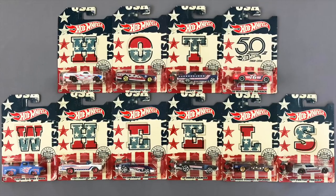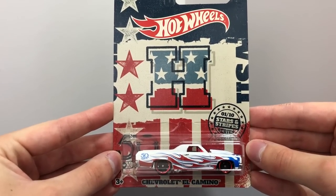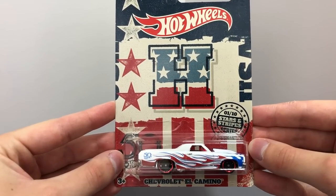It's HotDiecast Garage, and today we're opening up the red, white, and blue Hot Wheels Stars and Stripes set. The series features 10 classic all-American cars that each have a letter on the package, and all together they spell out Hot Wheels. Starting off with number 1 in the Stars and Stripes set, the package has a letter H, and the car is a white Chevrolet El Camino.